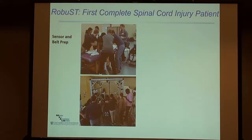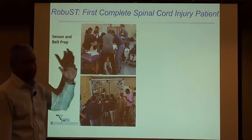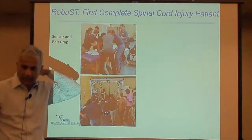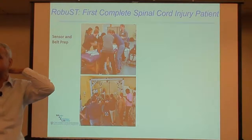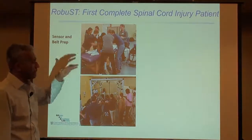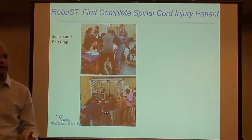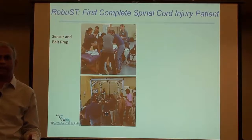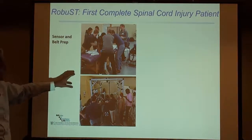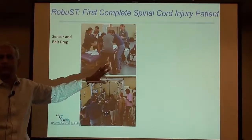I'm going to show you some of this here. This is a patient with a complete spinal cord injury. He has a cervical injury at the C3 level, so he's completely tetraplegic. We have two of these stand trainers, one at Columbia University, the other at the University of Louisville, because they are one of our partners in this program. And we are setting up, putting sensors on this particular patient.